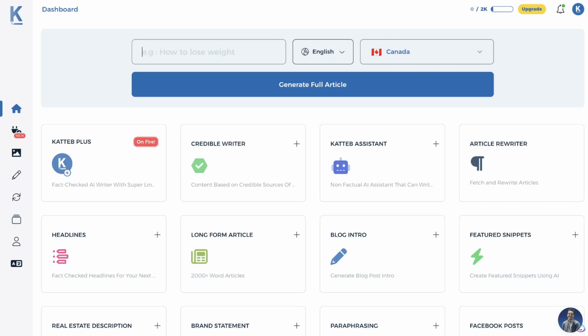Katteb is an AI copywriter, but they're focused on creating fact-checked, verified content within their AI copywriters. So let's go ahead and give them a try to see if they live up to this claim. And also, I'll be showing you how you can get a lifetime deal for Katteb. Let's go ahead and get started.